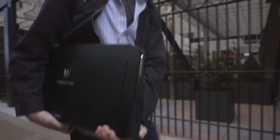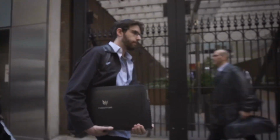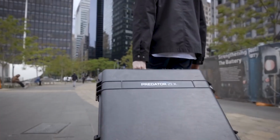I'd highly recommend using two hands to carry it pretty much at all times. And that's not even factoring in the chargers. That's right, there are two of them, each of which also weighs a couple pounds. And while the Predator itself is bigger than my entire backpack, fortunately, Acer includes a custom wheeled case so that you can take it to commute or to a nearby coffee shop.